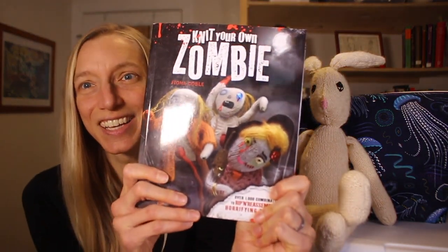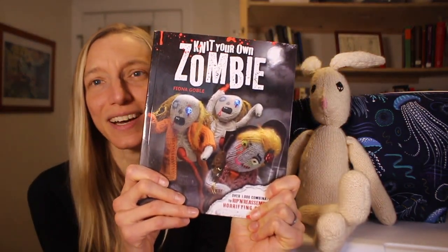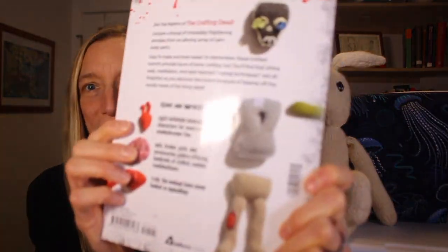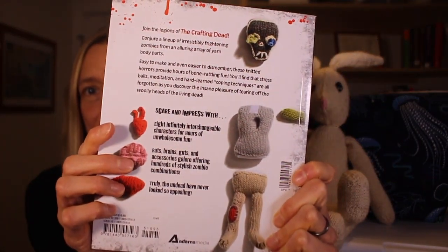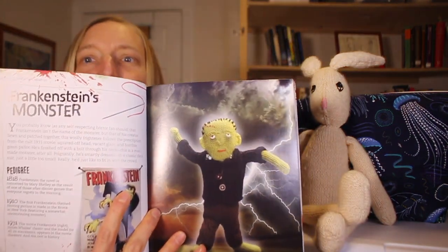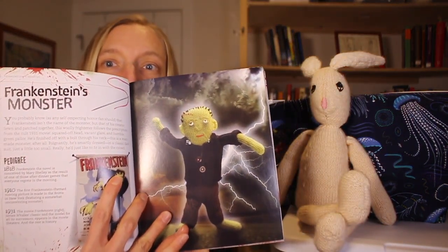So I've always been a long-time toy lover. And one of the first books I ever bought for knitting was this one, Knit Your Own Zombie, which is awesome. And it actually has, as you can see from the back, it's all kind of modular. So you knit the zombie body parts in different ways, and arms and legs and all kinds of little features and clothes for them. And there's even a Frankenstein zombie for those of you who know that I'm into science fiction.